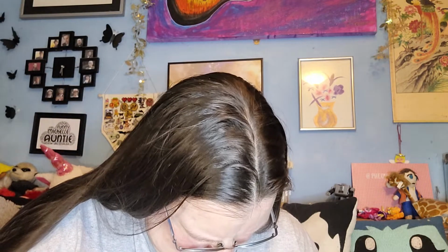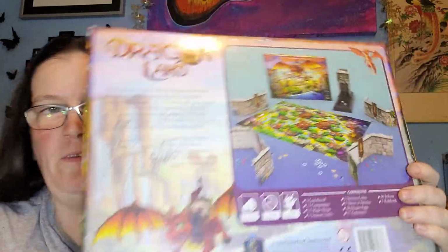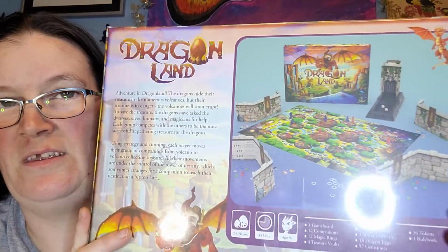2 to 4 players, 45 minutes, age 9 plus, so it's a family friendly game. Game board, companions, magic rings, treasure vaults, destiny cubes, dice. Tower of Destiny, dragon eggs, gemstones, tokens, and the rulebook. And obviously you've got the Gamelyn Games logo there, so that's what it looks like in the box.